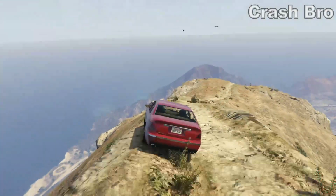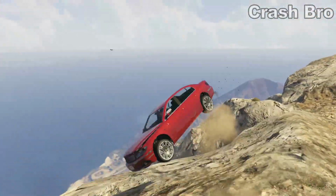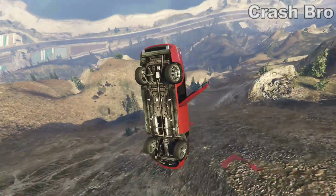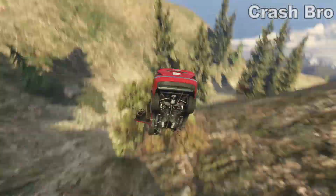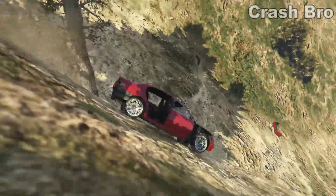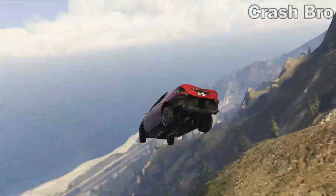Now we have taken the red color sedan car, and now let's see what happens by throwing it down from the mountain. This car is not stopping even after hitting so many trees and is going down.